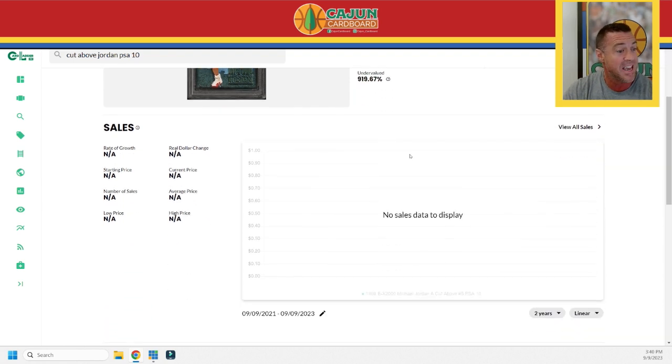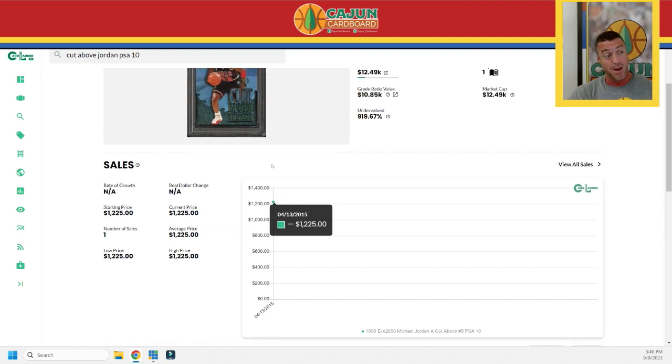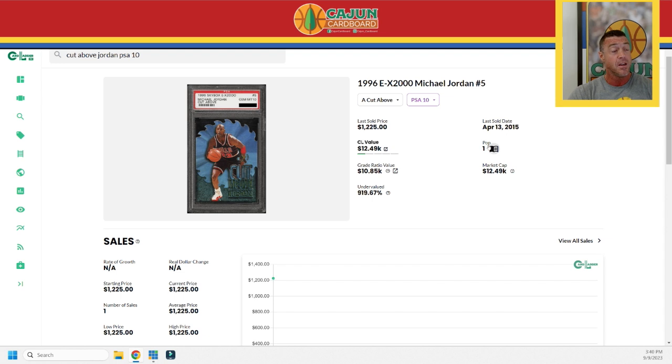The PSA 10 hasn't sold in Foreverville. There it is. And I'm going to go out on a limb and say, I think that was Josh Dawson's purchase. I don't know. We'll have to ask him, but I think that's the one he purchased, unless whoever purchased it in 2015 then sold it to Josh. But there's only one of them out there, and so that's it.